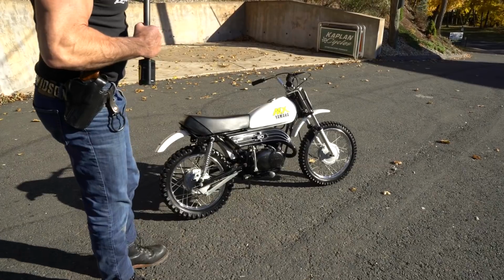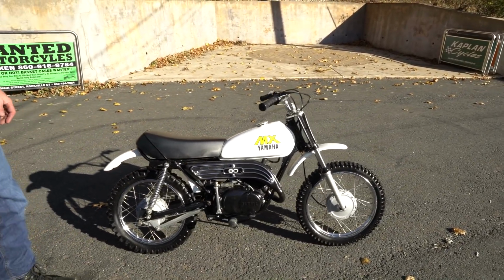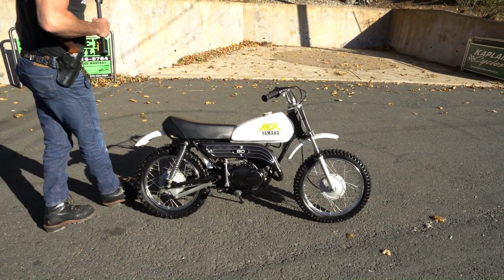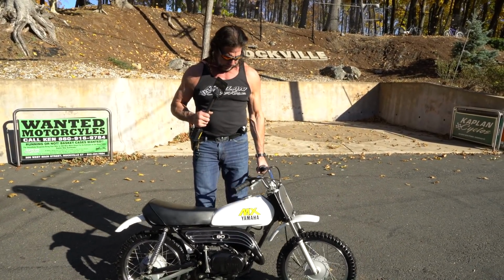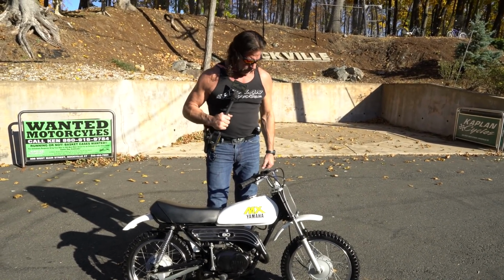It's absolute perfection. So kick-ass bike for a pit bike, or if you have a beginning rider in your family, you want to put them on a classic bike that'll run forever. Parts are still available too if you ever want to rebuild it. You can still get pretty much all the engine components, gaskets and everything. Tires and wheels are standard.